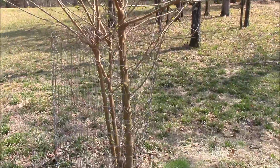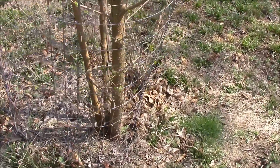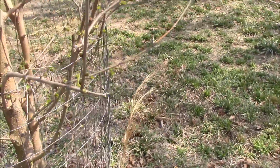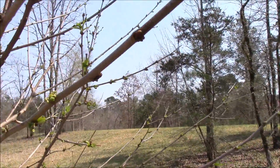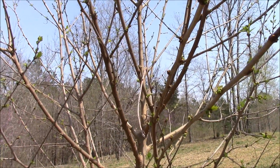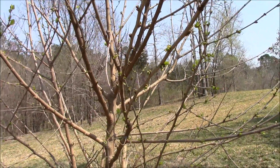And it seems to be none the worse for wear for the deer stripping it there. But it's just starting to bud out now. So hopefully we may even get some mulberries off of this year. And I've got one more at the top of the hill I'll show you.